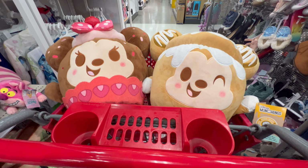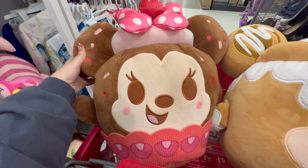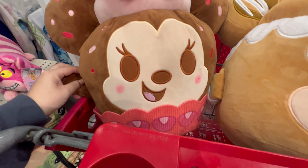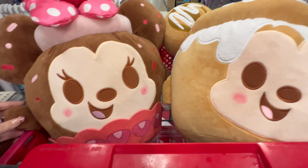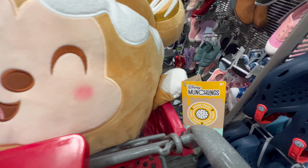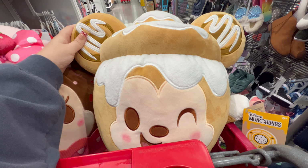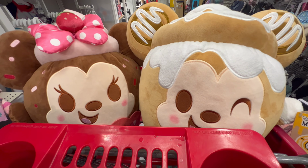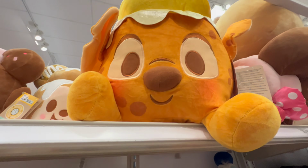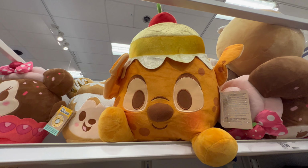And then I found Munchlings. There was this Minnie Mouse strawberry cupcake one. So cute. I want it. It's so stinking cute. And then they had this Mickey one, Munchling, and these are the baked treats one. He is like a cinnamon bun or roll. So cute. And then they also had this Stitch strawberry cherry pound cake as well.